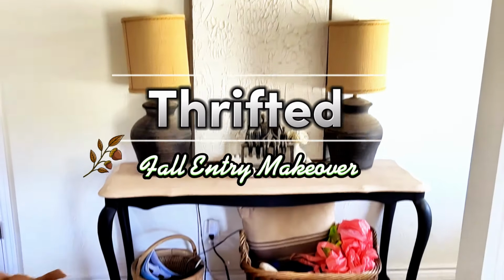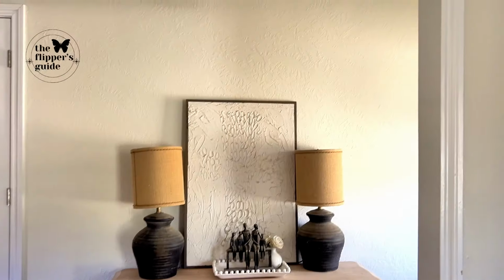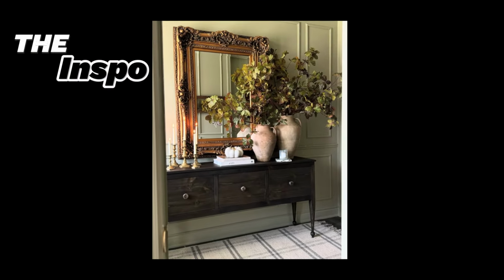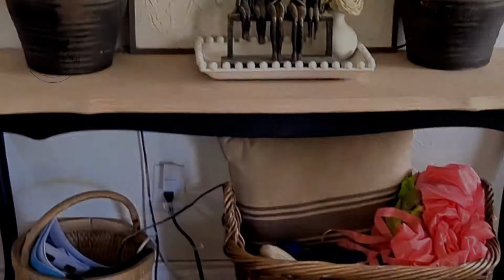Can thrifted finds make your home feel like fall on a budget? Let's find out. Today we're giving this ugly entryway a makeover with some amazing DIYs. I found an inspo pic online and decided to give myself 24 hours to only use thrifts and what I have in my home to create some cozy fall magic. Follow along to see if I can pull it off.